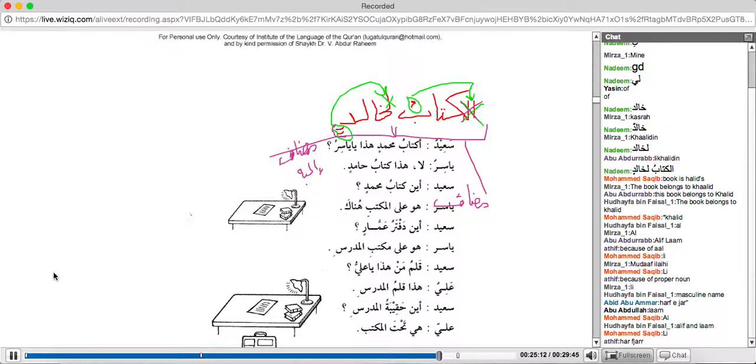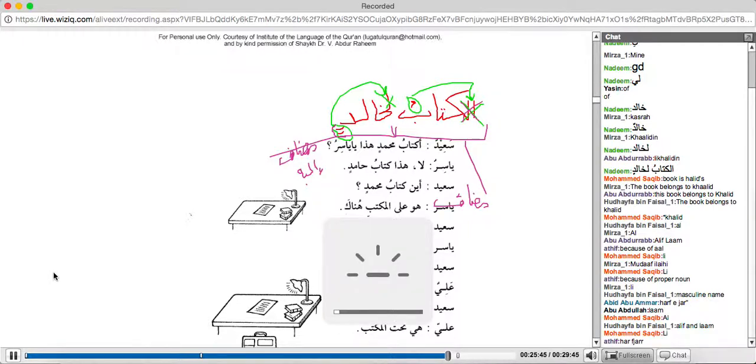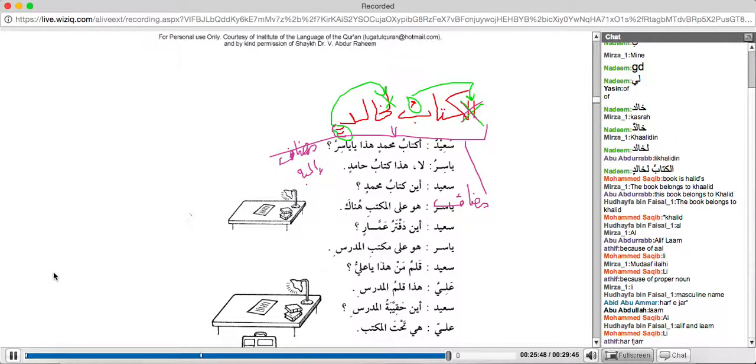Jayyid. Mudaf is the title or a label given to that word in that state, a word which used to be al-kitabu, which used to be followed by li, harf al-jarr, showing that this book belongs to somebody or something. So then it has one dhamma. Why? لِأَنَّهُ مُضَافٌ. Jayyid. And then you say Khalidin. Why has it got two kasras?